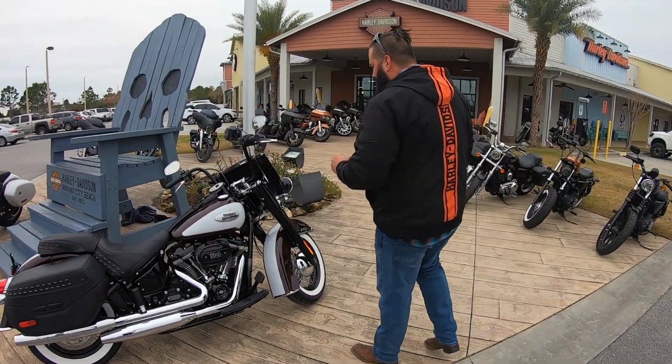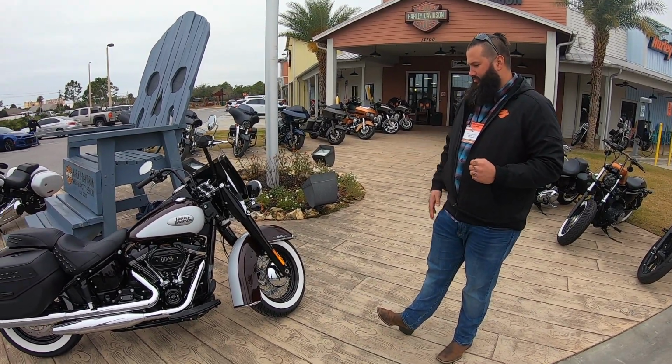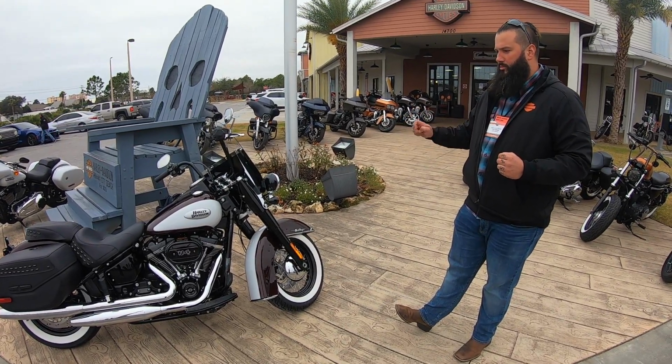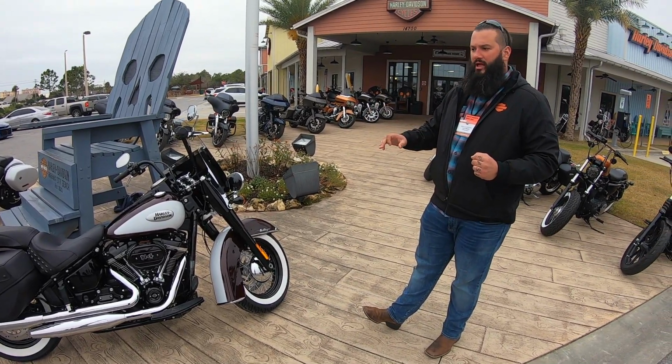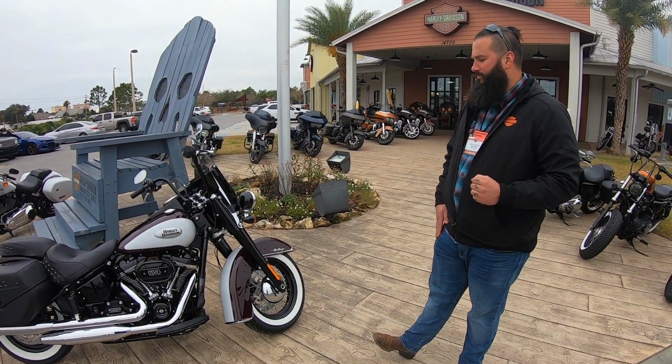Beautiful 114 cubic inch motor that came standard on it last year as well. But like I said, Midnight Crimson, Stonewash White Pearl, beautiful color combo. Haven't seen another one out there like it yet. After this video, I'm sure some dealerships will duplicate that because it's a beautiful bike.